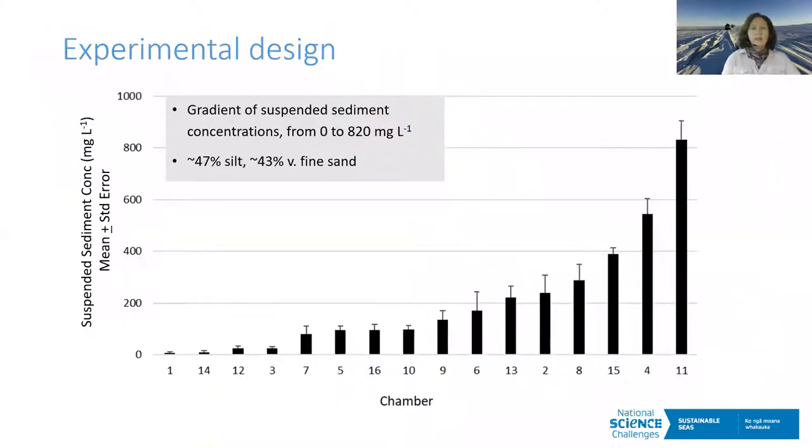This tells us what the suspended sediment concentration is, and then we can do top-ups and things as necessary. So with our 16 experimental chambers, we decided that we would use a gradient design, because as Malcolm mentioned earlier, we were interested in trying to be able to identify thresholds where perhaps above a certain suspended sediment concentration, the sponges or the cockles might not do so well.